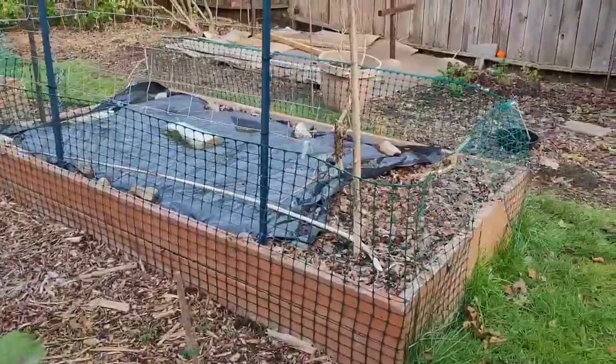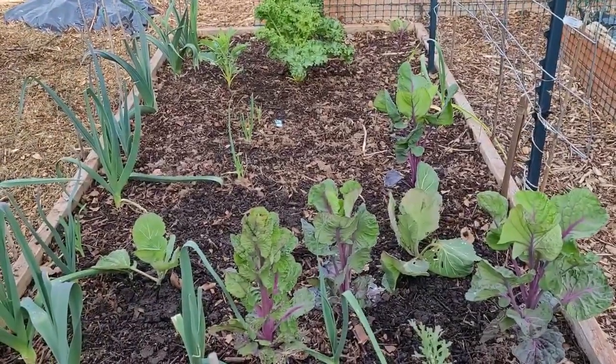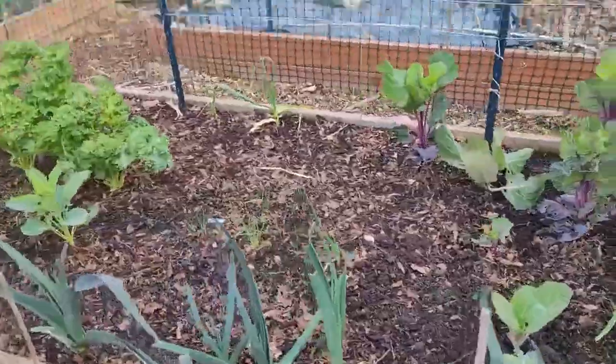We're going to get this bed ready. This is going to be a lettuce bed. This is going to be the corn bed. We're going to get everything out of here pretty soon, well, before corn, and put the corn, squash, and beans in here.